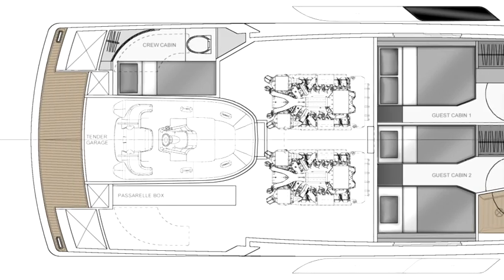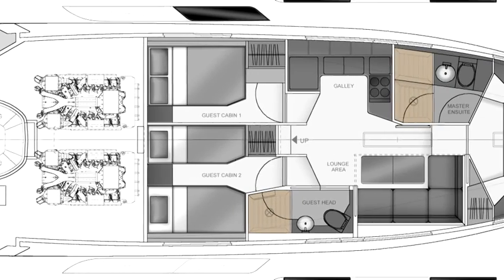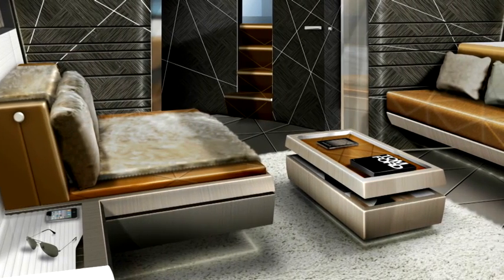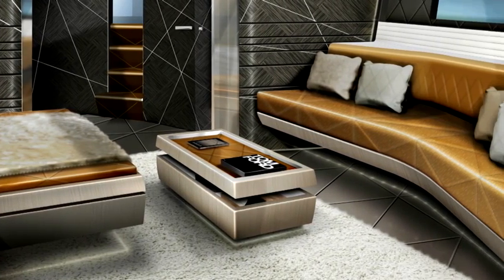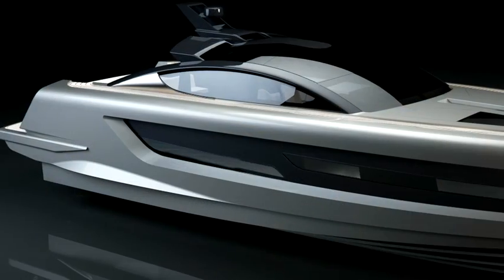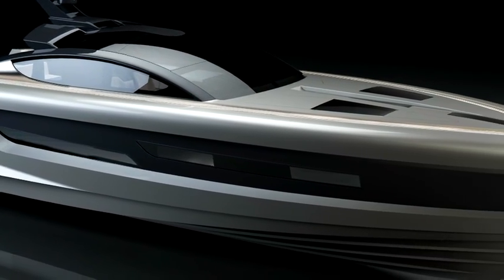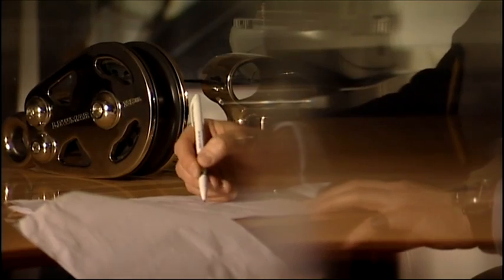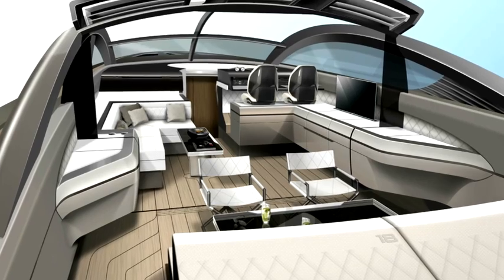It's got an incredibly wide beam of 5.1 meters, which gives it a really generous, voluminous interior. And also a draft of 0.9 meters means it has immense maneuverability in shallow water environments. We're going to be powering the Aerospeed 18 from two V12 MAN 1800 engines with a combined horsepower of 3 times the power of a Bugatti Veyron. With the lightweight structure, we're looking to hit speeds of over 55 knots.